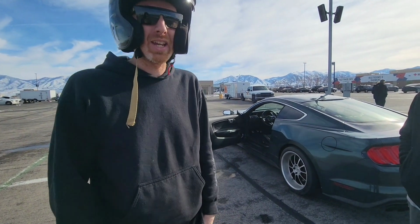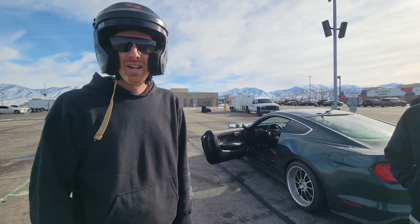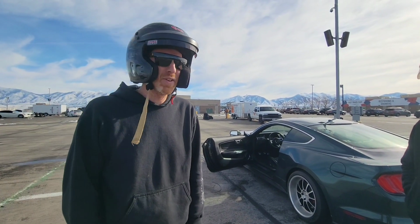It's got good power though, and it's got good response and all that. I think Mustangs just need steering. That's the fix for a Mustang.